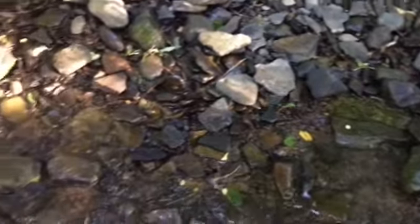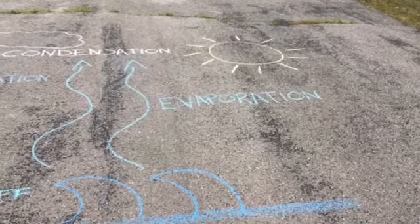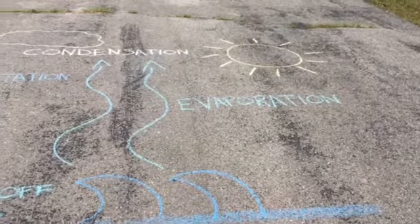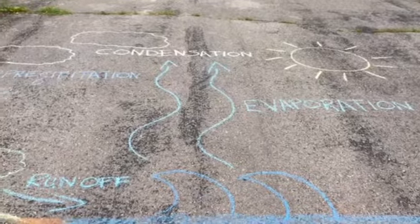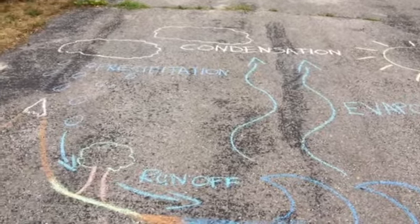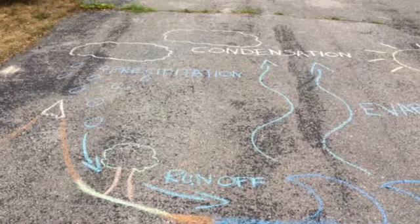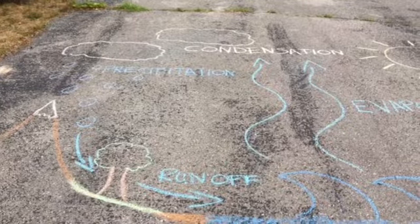Now, before we get into what a spring is, let's review the water cycle. And that's where water evaporates from the ground, and that water vapor will rise and condense in the clouds. And when there is enough moisture, rain or snow falls back to the ground. Now, that water from rain or snow either evaporates right back into the air, or it'll flow into rivers and lakes, or most of it seeps right into the ground.